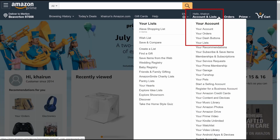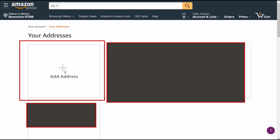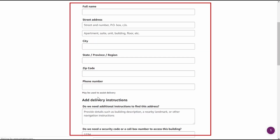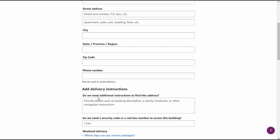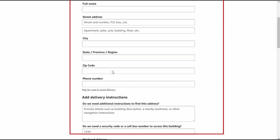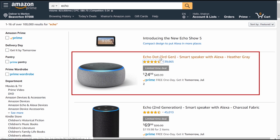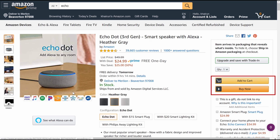So go over to Amazon, select your account, go to your addresses, click on Add Address. Okay, all of this, just copy everything over to your Amazon address. Now we are ready to purchase. Shopping time! For this example, I'm going to buy an Echo Dot, which is $24.99. Alright, choose your color, select Buy Now. So make sure your shipping address is the same one as the one that you've copied from EasyBuy.